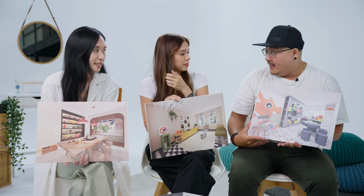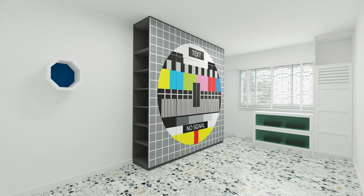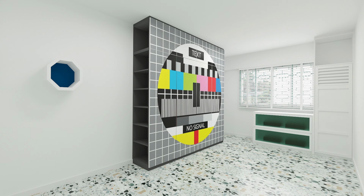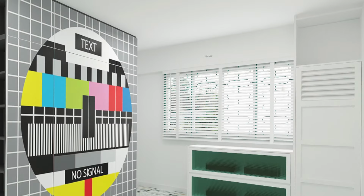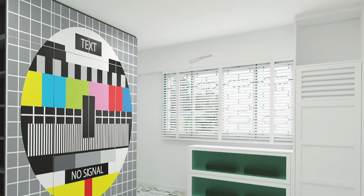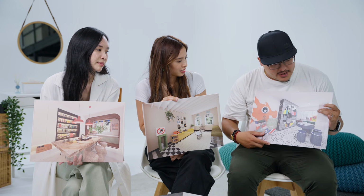So with that in mind, I actually like it to be more fun. For the flooring itself, I actually have the tiles from Hafari as well, Terrazzo marble flooring finish. Then of course, for the wall paint itself, I'm actually getting from Nippon. For the window grille itself, we actually have the olden days kind of window grille, the one that is done out with mount iron, with patterns, a bit of, I would say, elongated oval shape. Then of course, we have the blind itself, which is also the olden days kind of metal blind itself.